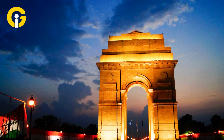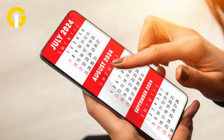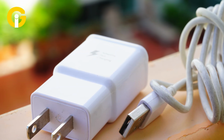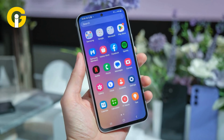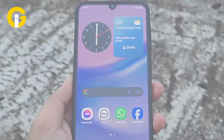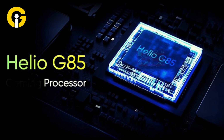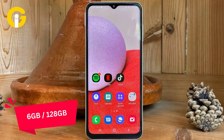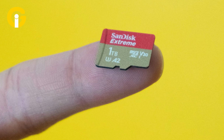Customers purchasing the Samsung Galaxy A06 between August 22nd and September 30th in Vietnam will be gifted a free 25-watt charger. Samsung Galaxy A06 features a 6.7-inch HD Plus screen with a 60Hz refresh rate and a water drop notch for the front camera. The phone is powered by an octa-core MediaTek Helio G85 chipset with up to 6GB of RAM and 128GB of onboard storage. The storage can be extended to 1TB through a micro SD card.